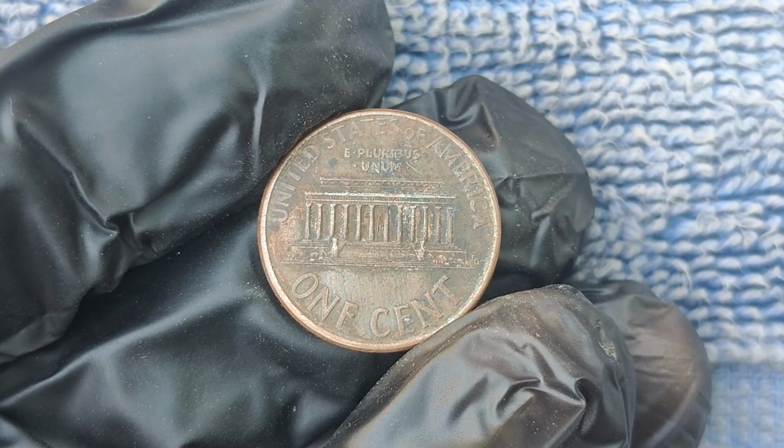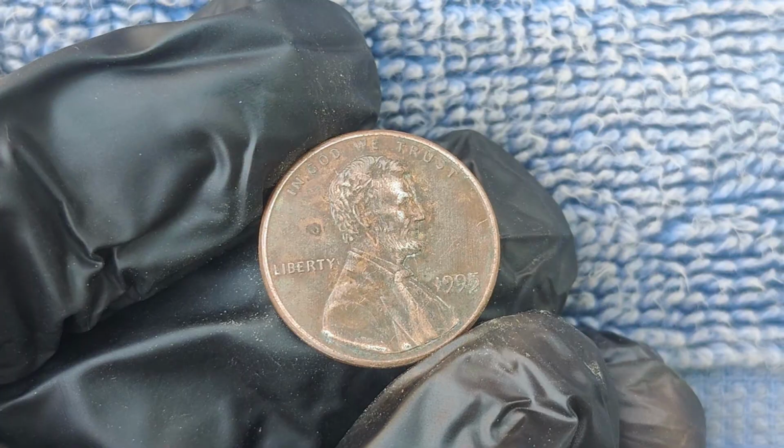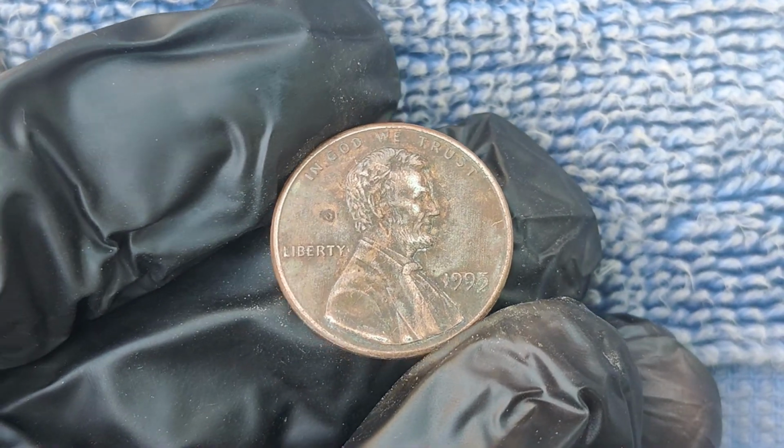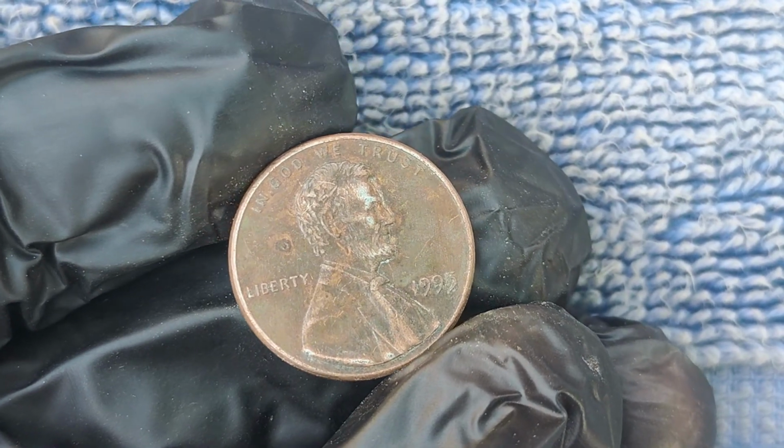If you're lucky enough to have one of these in your collection, you could be holding on to a small fortune. Remember to carefully inspect your pennies and keep an eye out for any other rare and valuable coins you might stumble upon.